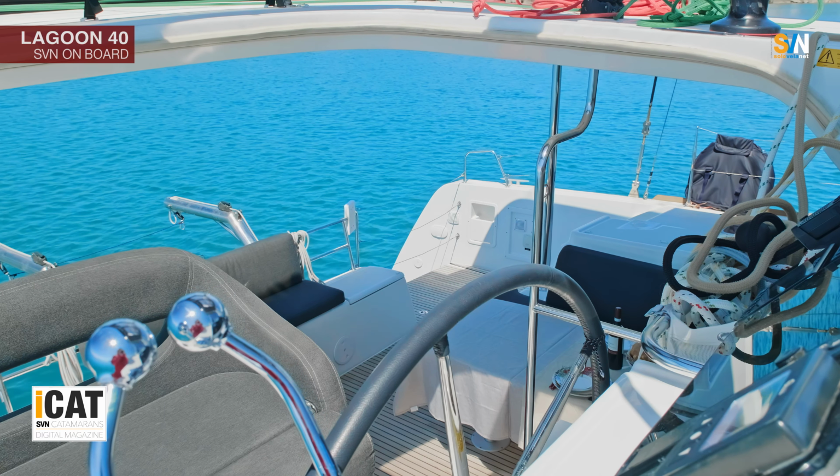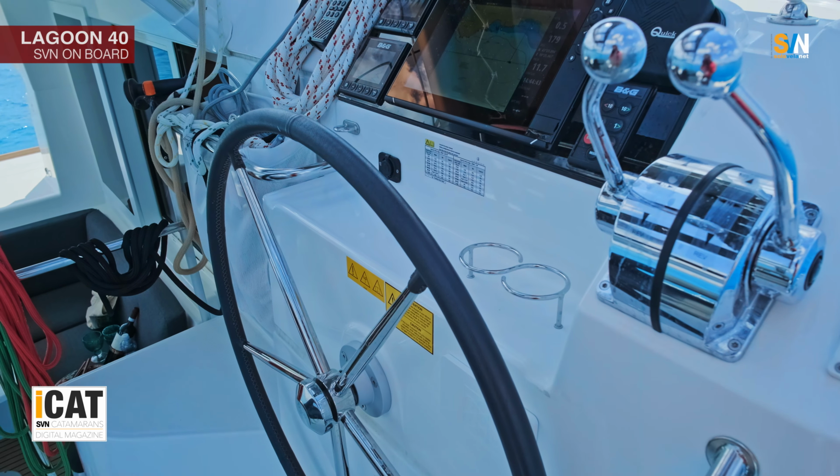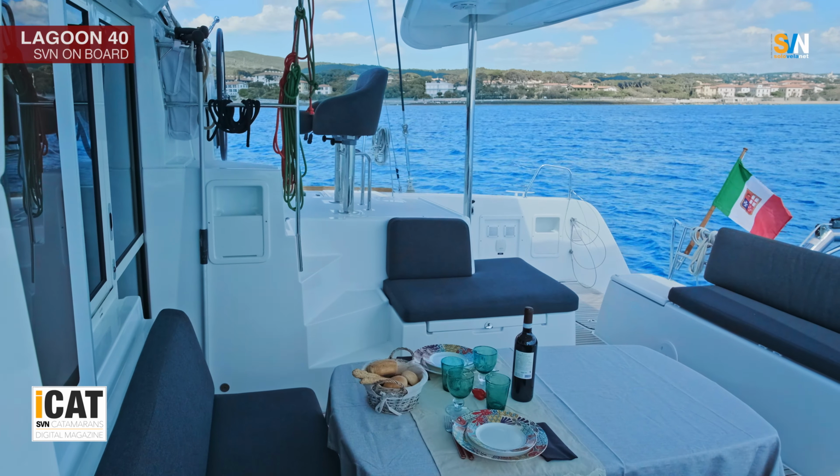This is a characteristic of this boat, and also on the 42 we have the same seat for the skipper. It's very comfortable, it's very easy to access all the maneuvers of the boat. You have perfect visibility, and then you have nice communication in between, and with only 3 steps we are in the cockpit. Okay, so very nice over here.